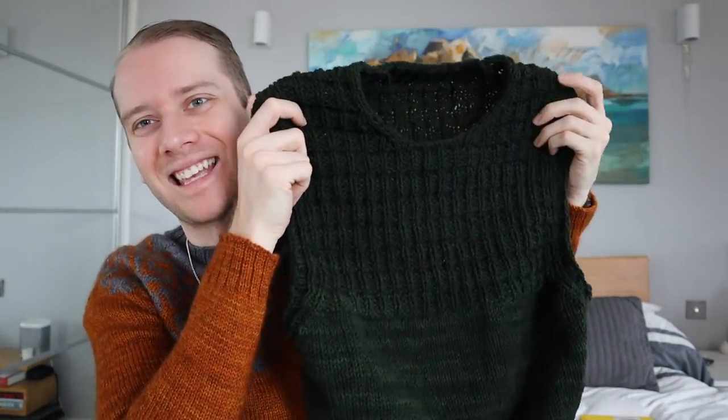So this is the Cassis from Laine magazine, the latest issue, which is issue 13. This is actually meant to be their, like, lots of gender neutral items. I don't really believe in gender neutral clothing. All clothing is gender neutral. But yeah, this one really stood out to me. I just enjoyed the texture and the look of it. And I'm really, really excited to get it done.